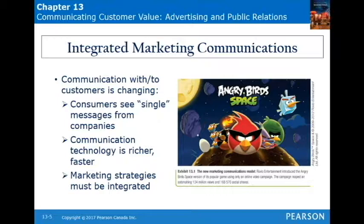Communication with or to customers is changing. Consumers see single messages from companies. Communication technology is richer, faster. Marketing strategies must be integrated. Exhibit 13.1. The new marketing communications model.